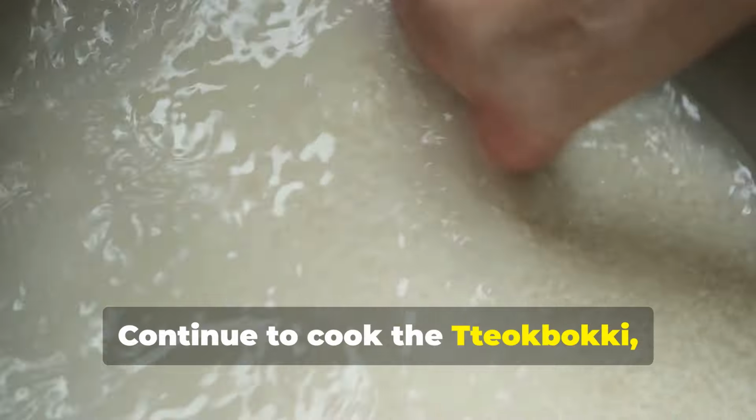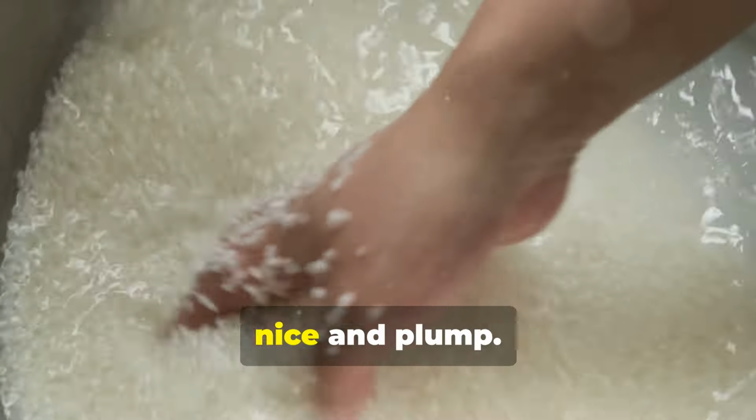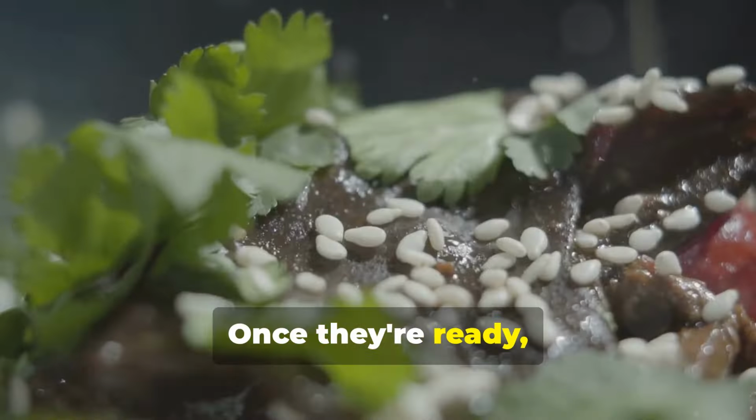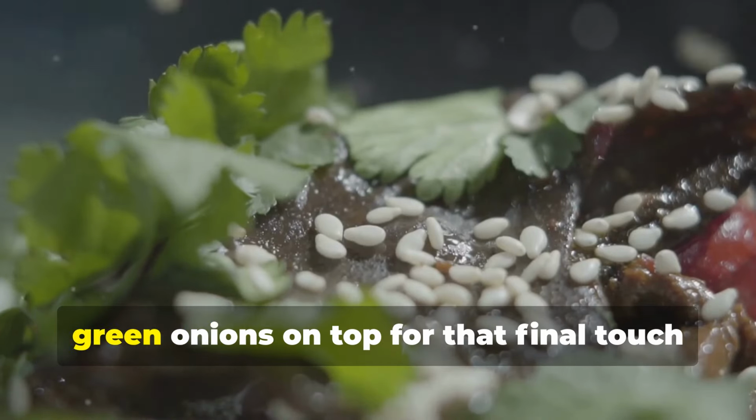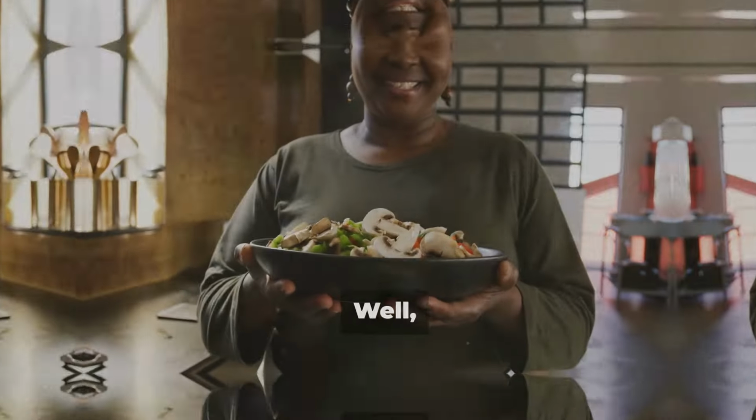Continue to cook the tteokbokki, stirring occasionally until the sauce is thickened and the rice cakes are cooked through, nice and plump. Once they're ready, sprinkle some sesame seeds and chopped green onions on top for that final touch of flavor and visual appeal.